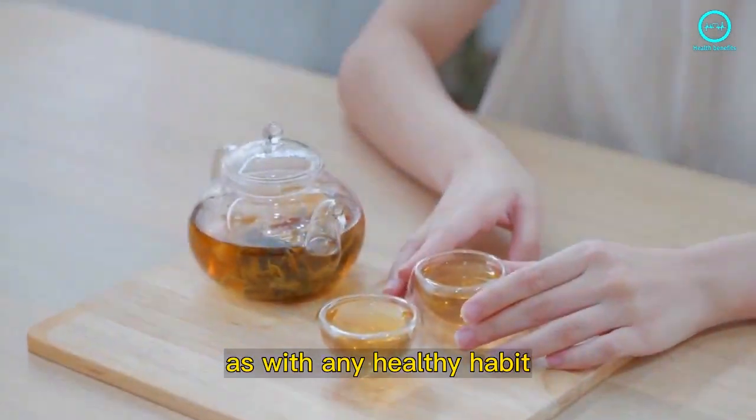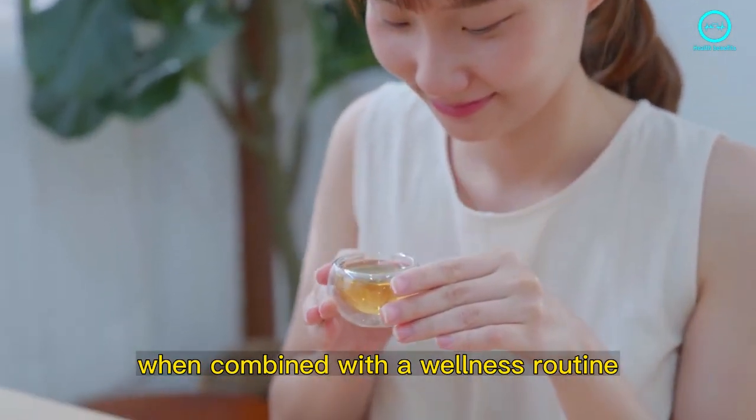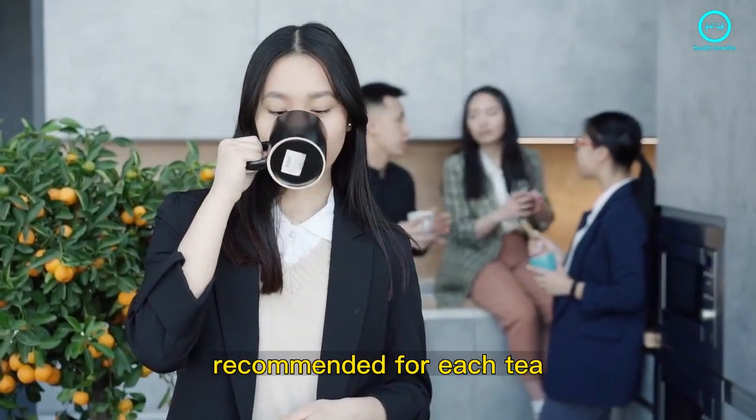As with any healthy habit, the benefits of drinking tea are potentialized when combined with a wellness routine. Remember that, as with any excess, drinking too much tea can be harmful to your health. To avoid any side effects, respect the maximum amount recommended for each tea.